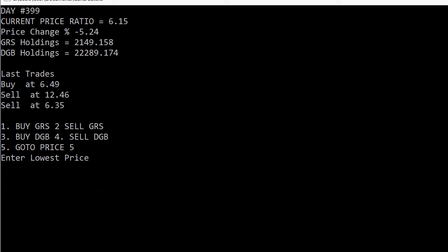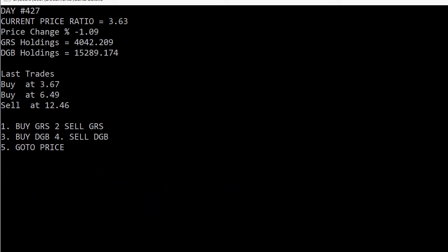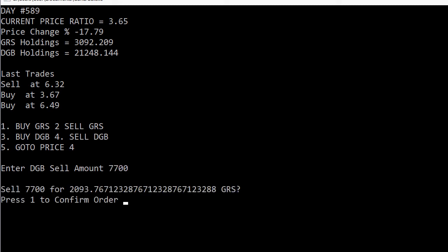Wait for a pullback to say 3.8 or maybe 11 on the up, and it goes down to 3.67. So with 22,000, let's go 7,000 of them. And let's wait for it to go under 2 or over 6. It goes over 6 and owning 4,000. Let's do 950. Wait for it to go down to 3.85 or up to 11. It goes to 3.65 and owning 20,000. I can safely sell about 7,700.